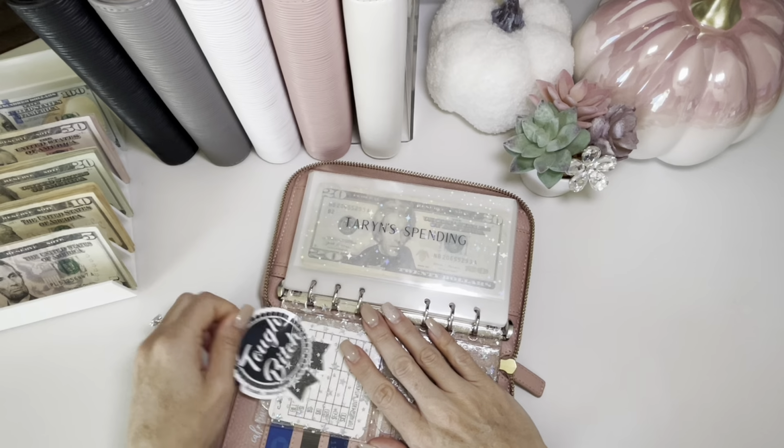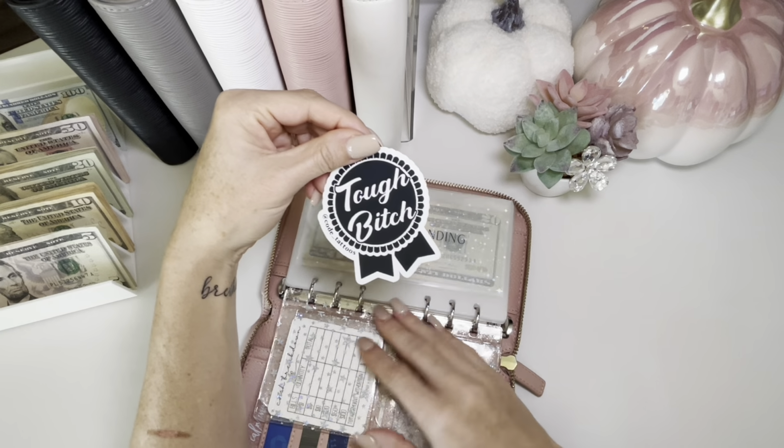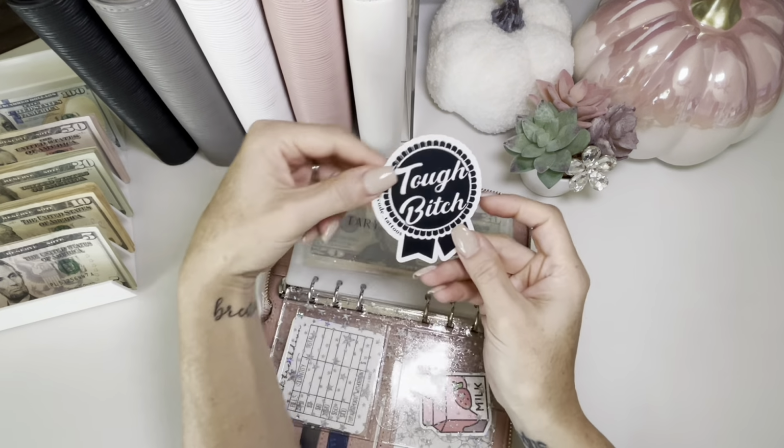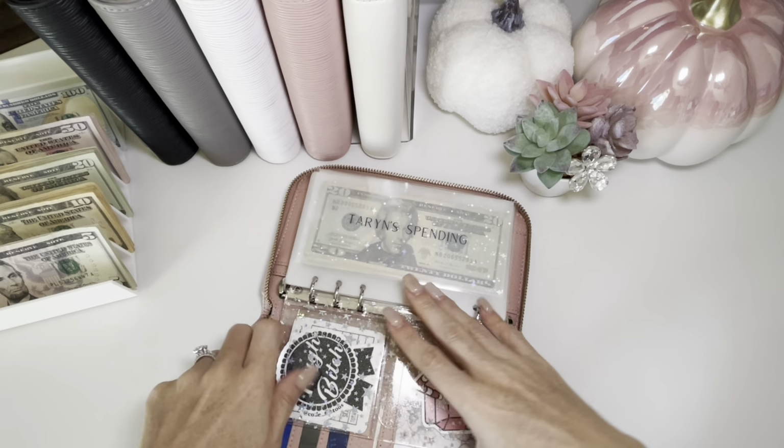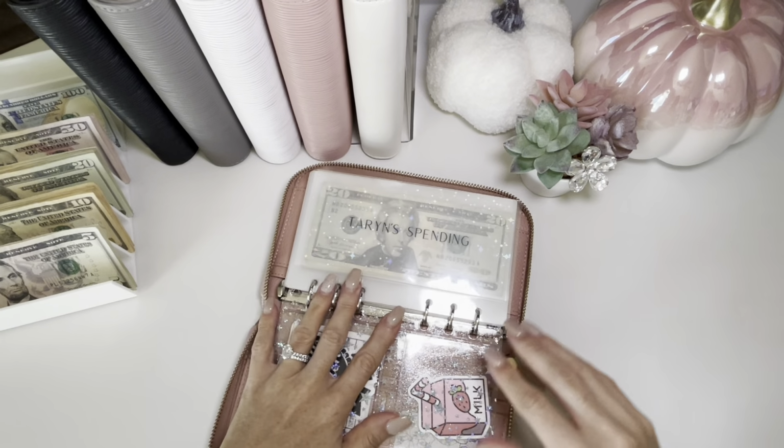I wanted to show this. I got this when I got my tattoo. So when I got my Breathe tattoo, I got this sticker, and I think it's awesome. I love it. So I do keep that there in my wallet.